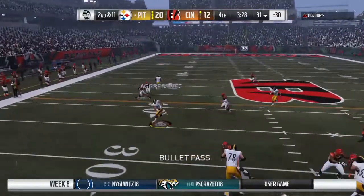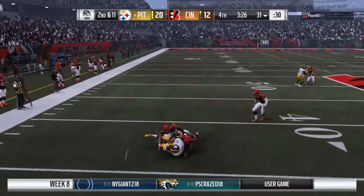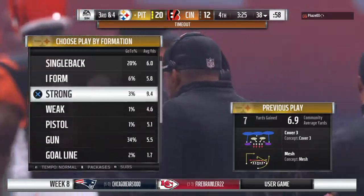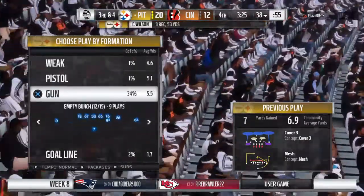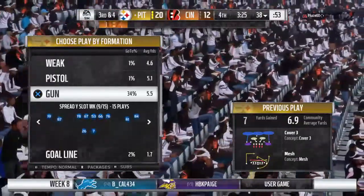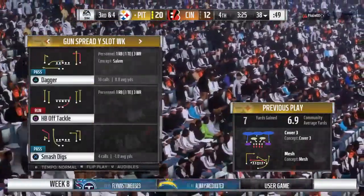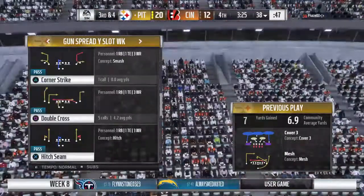Roethlisberger. The kid here, it's complete. And he'll be brought down shy of the 40 at the 38-yard line. And now we're going to get a timeout here called by the defense. So that will leave them with no timeouts left. Still plenty of time on the clock. We'll see how that affects things here in this 4th quarter.